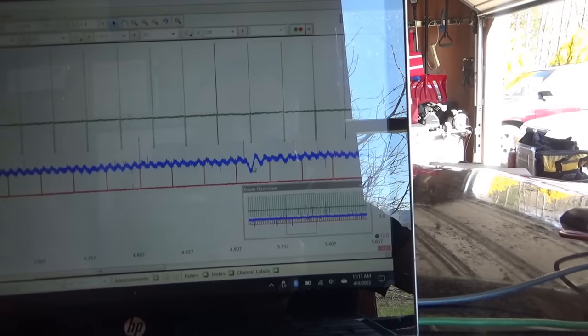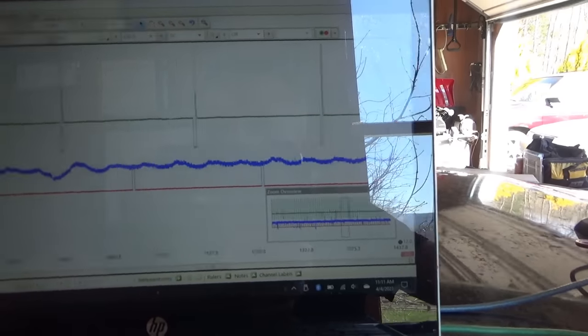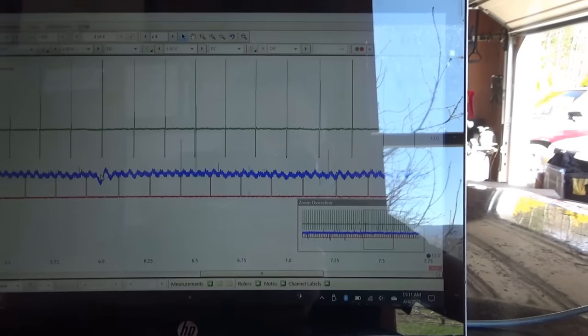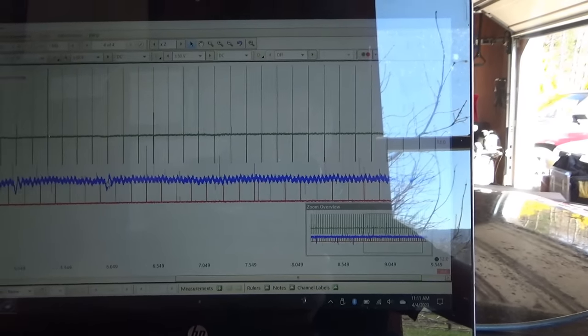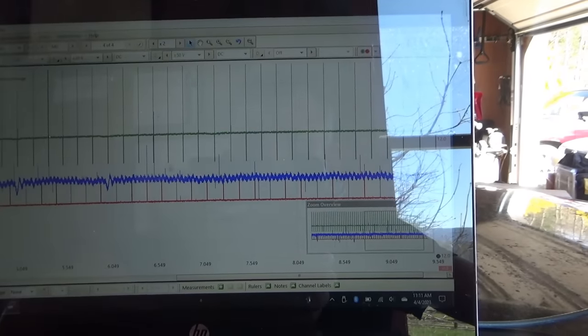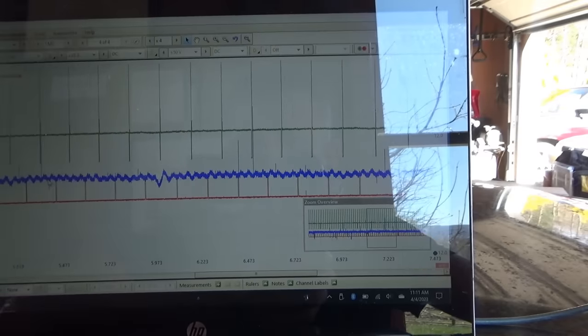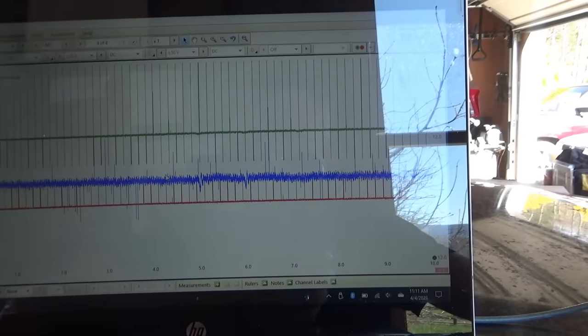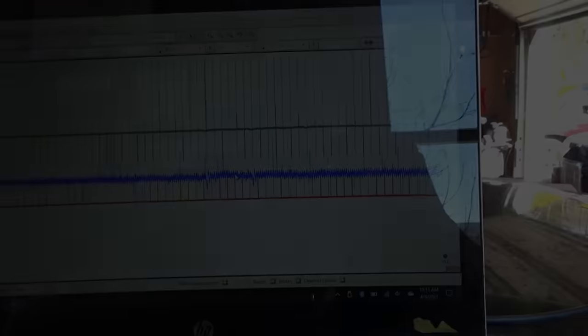It has to be compression. So what we could do is now pull the number 4 spark plug out, put in an actual in-cylinder pressure sensor, and see if this hump basically occurs on every stroke. Why would the engine run fairly smoothly and sometimes misfire? That's what I don't understand.